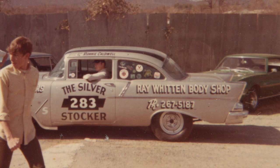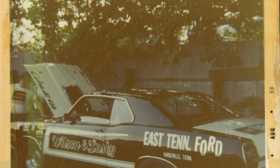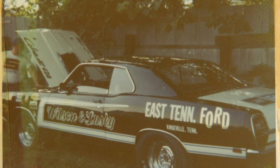Here's another one from March of '69. This time it's Ronnie Caldwell and his '57 Chevrolet named the Silver Stalker. Moving on to August of 1969, these pictures are obviously from a bigger meet at Harriman Dragstrip, more than likely a big super stock meet based on the types of cars that are in these pictures.